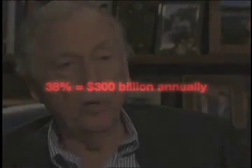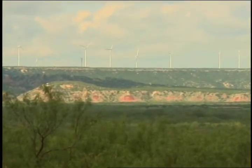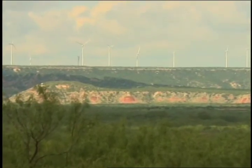Pickens says using natural gas to run our cars would then reduce our imports of oil by 38%, or $300 billion annually. If you could get, say, $300 billion a year back to this country, can you imagine how many jobs that would be? Jobs, profits, taxes, economy moves forward, but it's all going out of the country. To Pickens and his growing number of supporters, wind is vital to keeping it here.